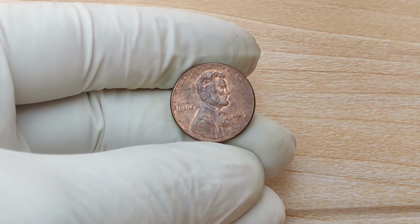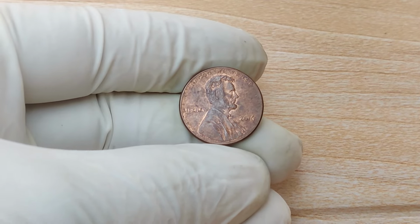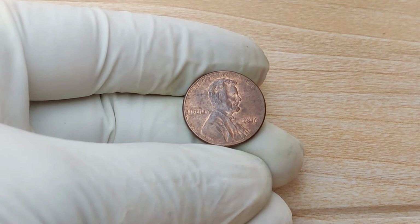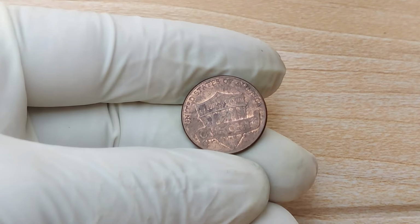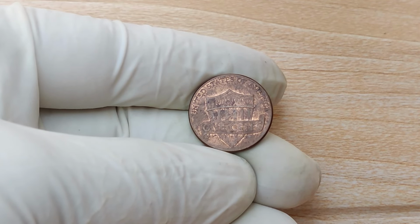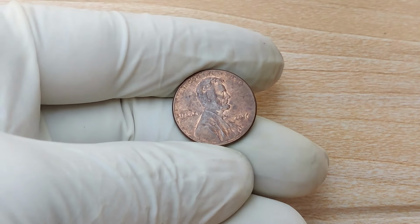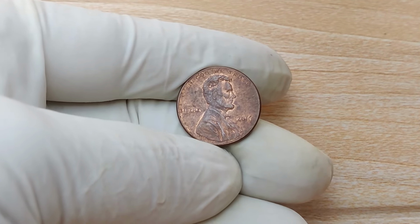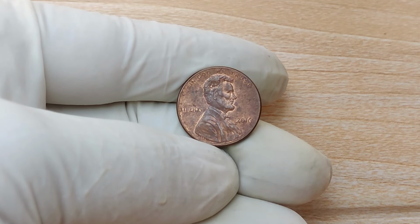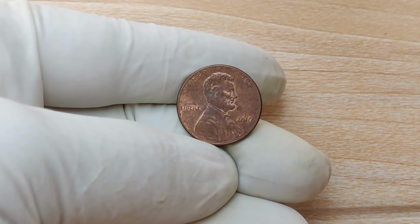We're diving into the fascinating world of the 2016 Lincoln cent, a penny that could be worth a lot more than just 1 cent. We're going to talk about why these pennies are so valuable, the specific mint marks you need to look for, and how one of these coins has been valued at an incredible $24,200. You heard that right, $24,200. So stick around, because we're about to make sense of this amazing discovery.